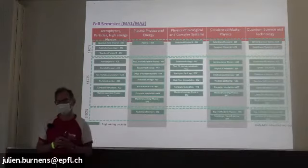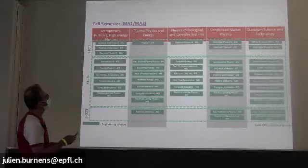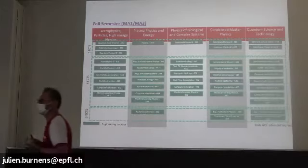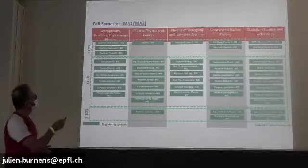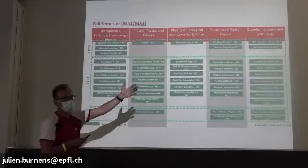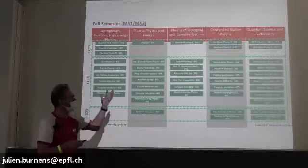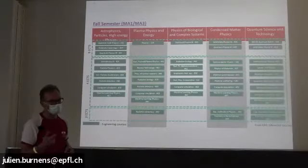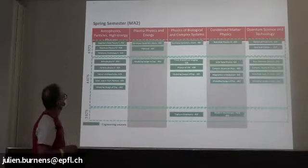We have also made something new for the visibility of these courses. You see that these courses have been grouped according to the 5 different areas of expertise of the physics school at EPFL, so that you have a better choice of courses. Of course, you can mix whatever you want, but here it's much more visible what the courses are in biological complex systems, condensed matter physics, or quantum science and technology. We will find these domains again when we talk about the physics project. And this is for the second year.